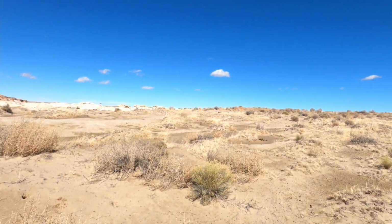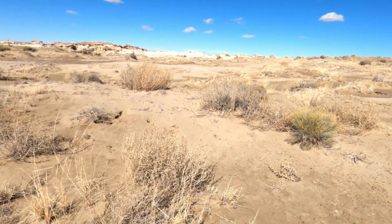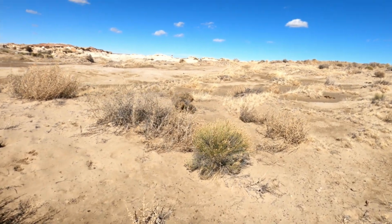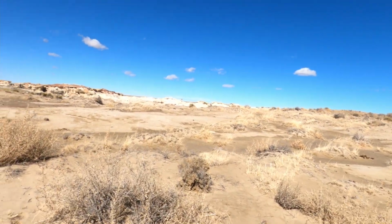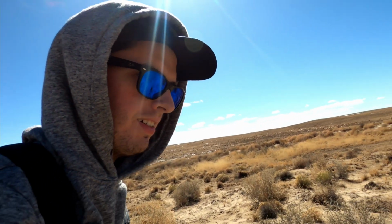Whoa, did you see that? That bunny just went flying. He was hiding right here in the bush. He's gone already. Wow, okay. I guess I scared him a little bit.